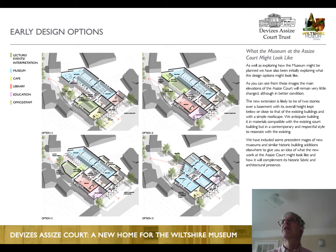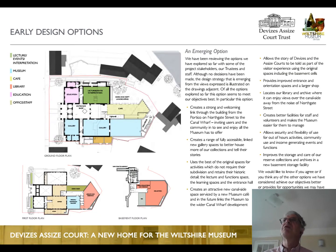One of the things to decide is how much more space we need to make the building work for the museum, how much space should be in the new extension at the back, or whether we can put new floors into some of the existing historic spaces. This is something we're asking your views about. But we're ending up with a favoured emerging option for what we think might work for the museum and as a community space.